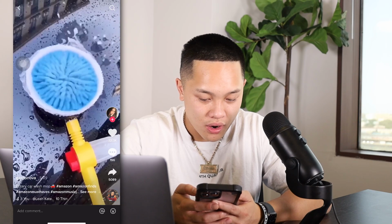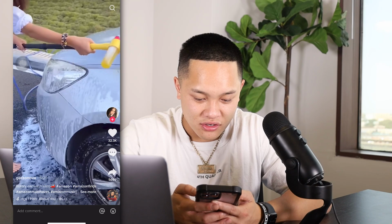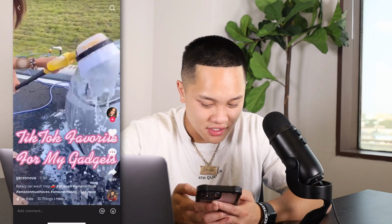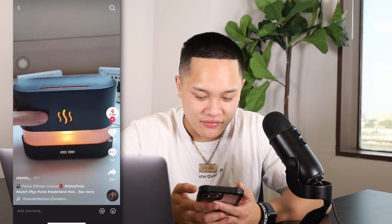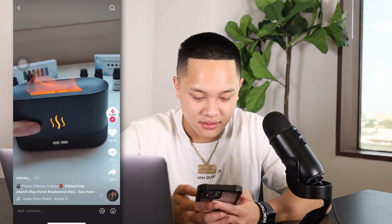529, we have a little car wash, great for the summer. Definitely a good little product for those who like to wash their car manually. Definitely looks really, really good. Going to like that for myself later on today. Look, and we found even more products being sold right now. This was being sold last month.